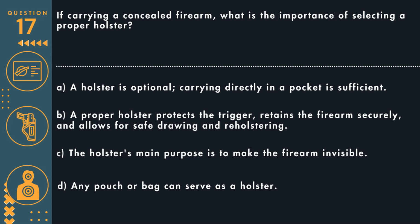Question 17. If carrying a concealed firearm, what is the importance of selecting a proper holster? A. A holster is optional, carrying directly in a pocket is sufficient. B. A proper holster protects the trigger, retains the firearm securely, and allows for safe drawing and reholstering. C. The holster's main purpose is to make the firearm invisible. D. Any pouch or bag can serve as a holster.